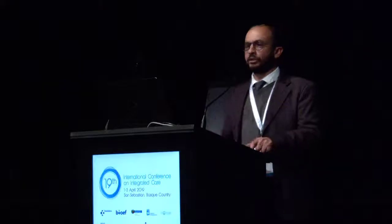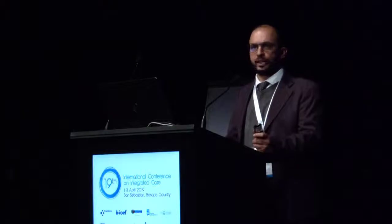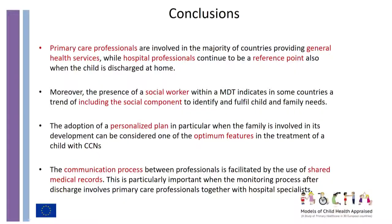So in conclusion, the main result of this study is that primary care professionals are involved in the majority of the countries, while hospital professionals are still a reference point, even when the child is discharged home. The presence of social work in a multidisciplinary team indicates that in the majority of the countries with integration of care, the social component is included to identify and fulfill child and family needs.